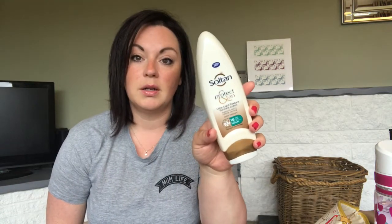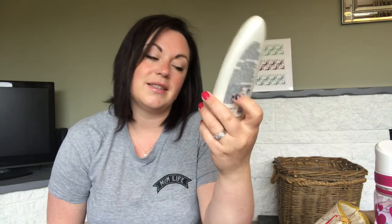On my short walks, I've been using really low factor 8 suntan lotion stuff, but on the day I'm going to use proper water resistant. This is 15. I'll probably take the 30, but yeah, suntan lotion just in case. I mean, I hope it's sunny. I've been so lucky with all my walks. It's been really sunny up here, so it would be great if Sunday was the same. What else have I got?